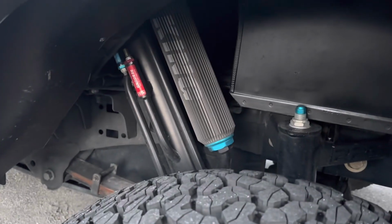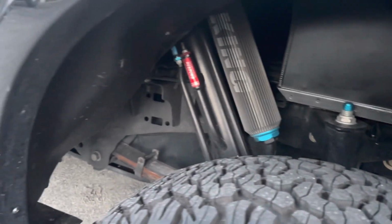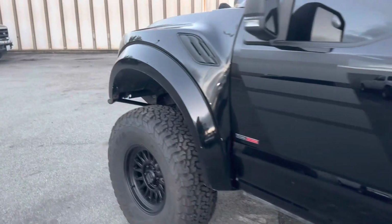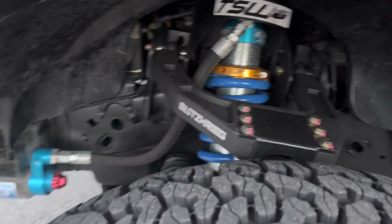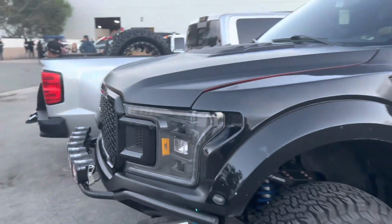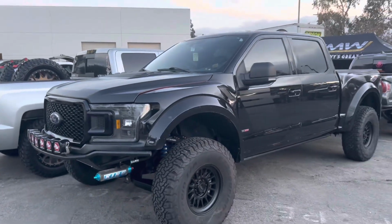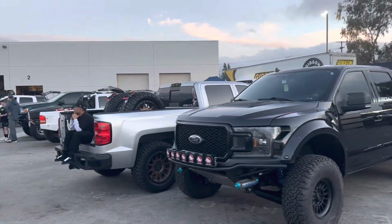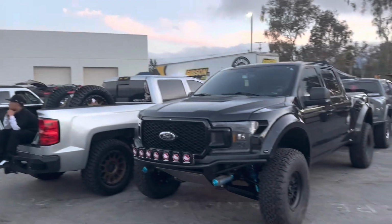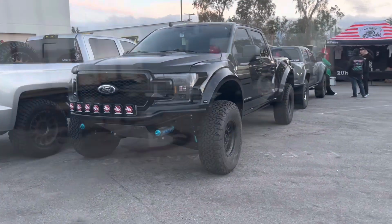So sick. I want to do this to my bypasses so bad. I want to coat them black. Finned reservoirs. Blitzkrieg, of course. Damn, this thing is so clean. I love seeing black trucks. Everything here is usually white, silver, gray, but the black, so hard.